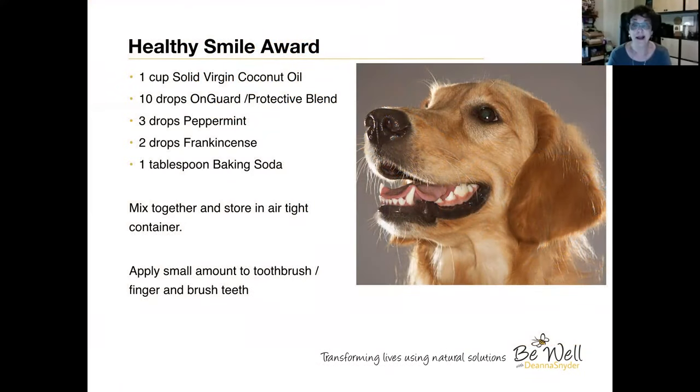Okay, Healthy Smile Award. Here's a great one that you can mix up and keep stored in an airtight container, and then apply a small amount to their toothbrush and brush their teeth with it. You want a cup of solid virgin coconut oil. That's the white stuff that you can get in the cooking section. You will put in 10 drops of On Guard, 3 drops of peppermint, and 2 drops of frankincense with a tablespoon of baking soda. Mix that all together, and then you can brush their little teeth with that. And that will help keep their gums and their teeth nice.